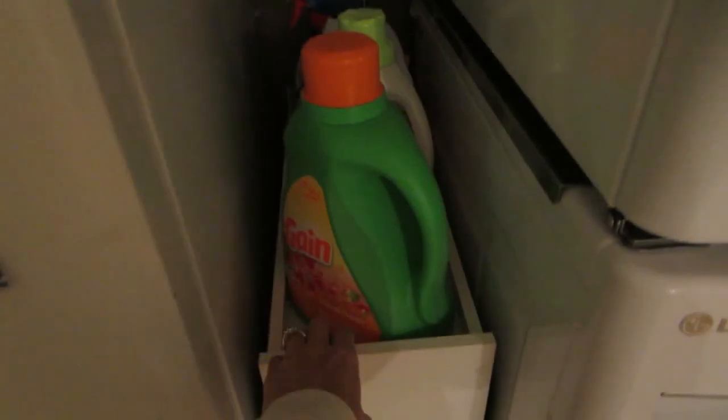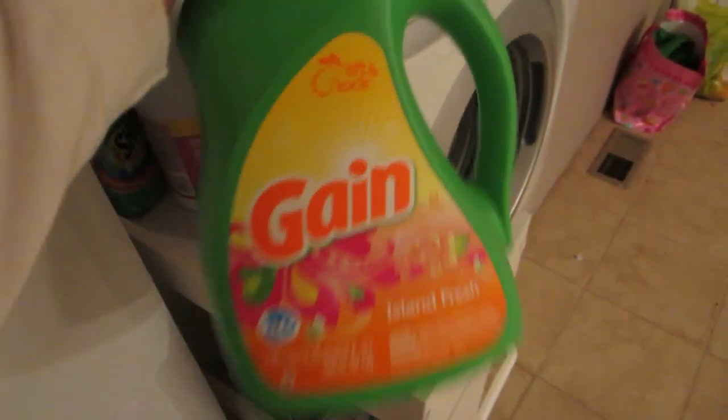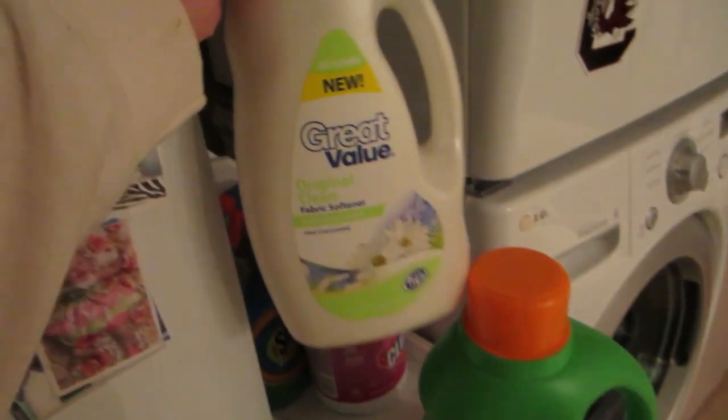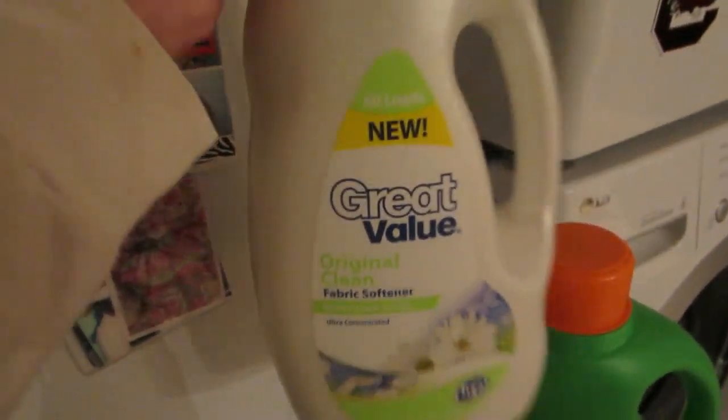Yeah, it's amazing. Let me show you what I use as far as laundry detergent goes. This is the Gain Island Fresh. It's my favorite detergent. And then softener, I just use the Walmart brand. This is the organic clean kind, and I like it.